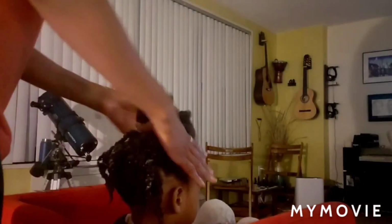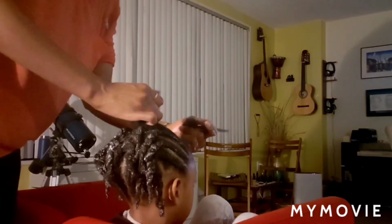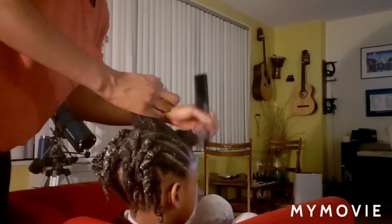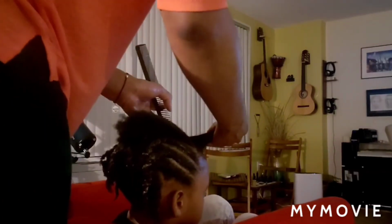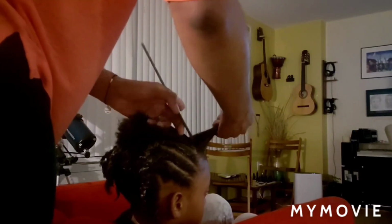And I'm just so proud of her. She's just so patient, just sitting here. So now I'm doing the front. At the very front of the hair, I'm going to do three small twists going back. So I'm parting it again.